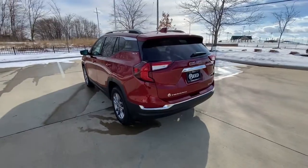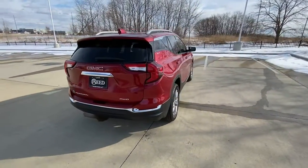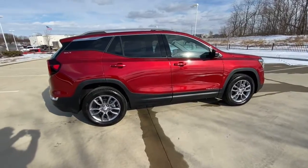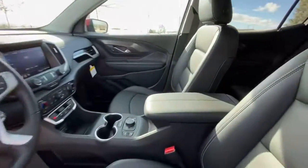The following are some of this vehicle's highlighted options: all-wheel drive, keyless entry, heated driver's seat, hands-free liftgate, fog lamps, sunroof, satellite radio, remote engine start, premium sound system, power passenger seat.